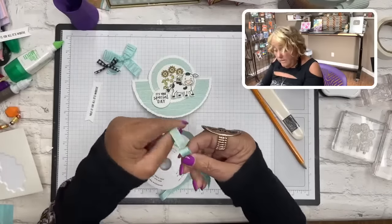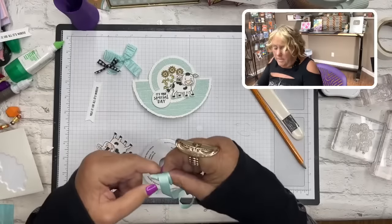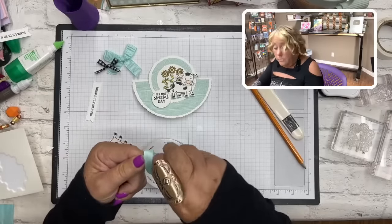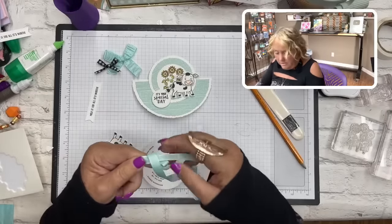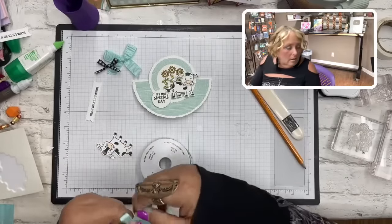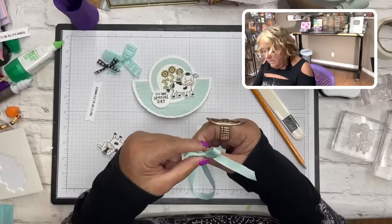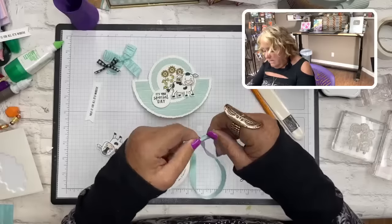This ties beautifully as well as the other ones. And it's a little bit not so wide. It's 3/8 compared to what is the ribbon in the celebration. Let me look that up. Does anybody know off the top of their head what the width is of that ribbon? I'll look.